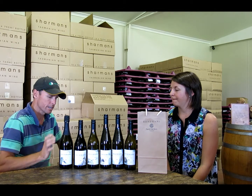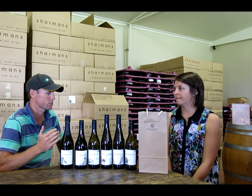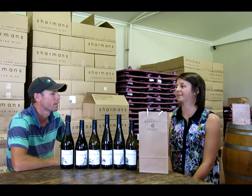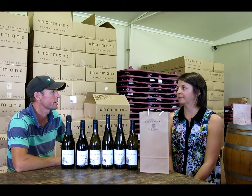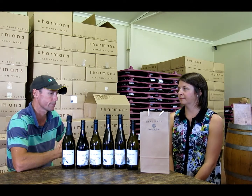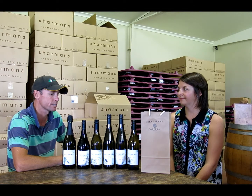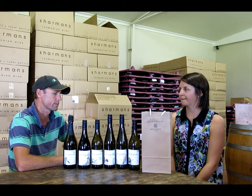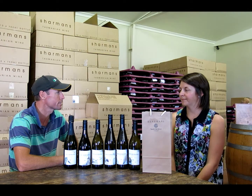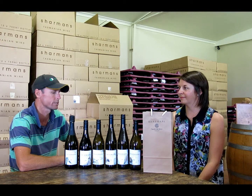Okay, the property was actually bought in 1984 by Mike and Philippa Sharman, hence the name of the wine. And they bought it for the sole purpose of planting grapes on here and making a vineyard, which ended up being the first vineyard in the Relbia region in the modern era. Since that time, from trial plantings, we now have 9 different wines on our list, and we grow 10 different varieties of grape at the moment that we put into wines.